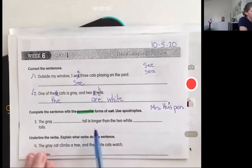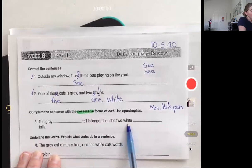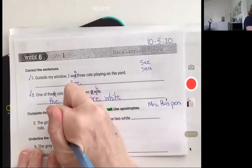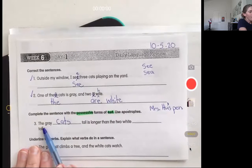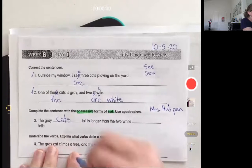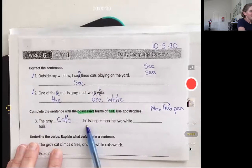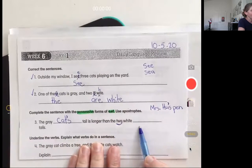All right, let's see what this is trying to do for us. The gray cat's tail is longer than the two white cats' tails. So I know we're using the word cat. Okay, so let's see here. The gray cat's tail. Okay, this is just talking about one, the gray cat. But the tail belongs to that gray cat. Therefore, my apostrophe goes before I get to put my S. I should have done that the other way around, okay? So the gray cat's tail is longer than the two, so now we're talking about two white cats' tails.